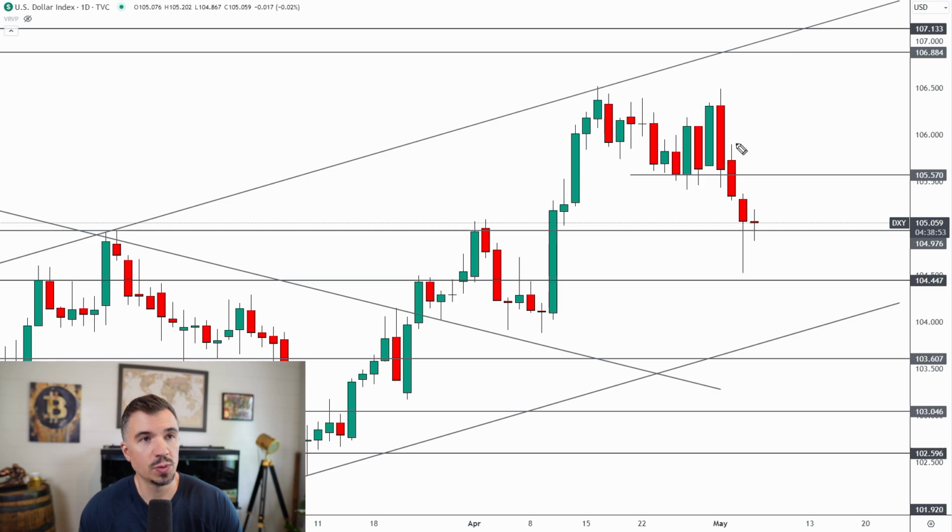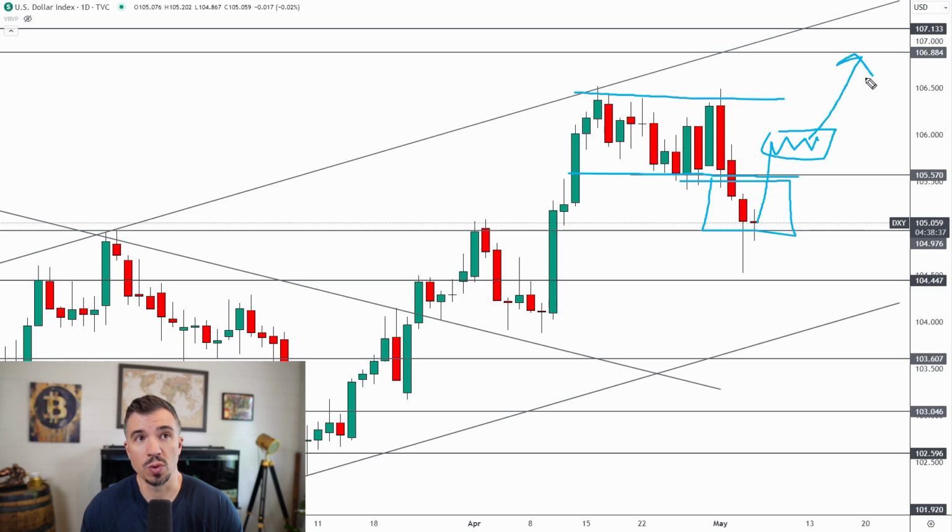Okay, so this was a range, clearly, for the DXY. And we saw it break down through here to test 105. So one way to signal strength for this market would be for the market to reclaim this range. If we were to see that, then in my opinion, we're headed back toward the 107 area. Now, of course, without the market reclaiming that range, we don't know if 105 is going to hold. We never know what's going to happen.